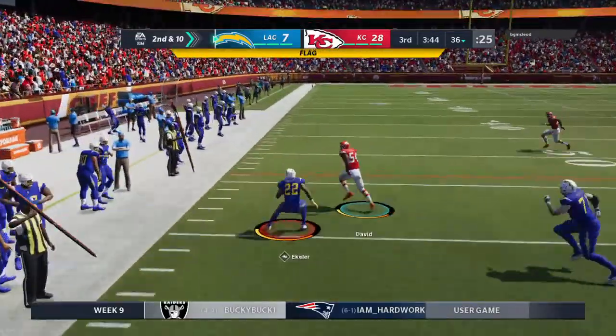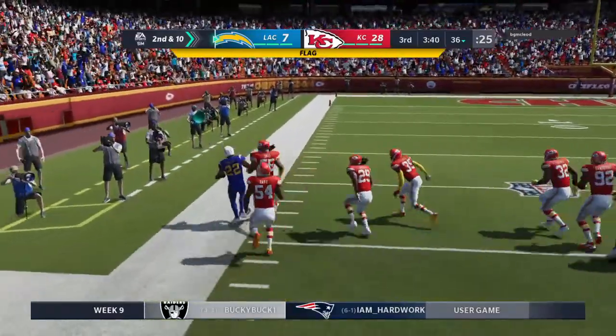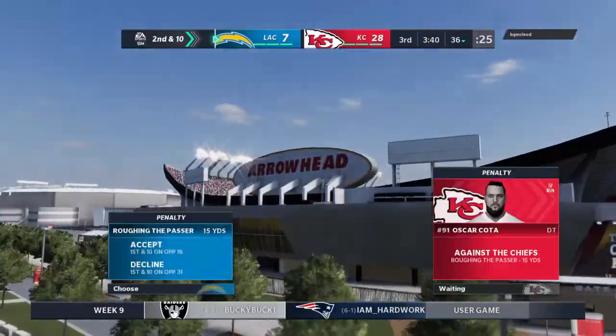They'll try and set up the screen. It's complete, and he's got a first down and then some in midfield. And he'll be out just a yard or two shy of the 30.